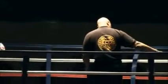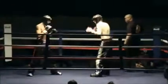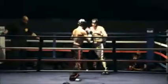Really well-versed fighters, good hands, good legs, good defense. They've got it all. Lead round kick to the head starting off from Tony. Tony needs to try and keep his hands up a little bit. When he kicks, he tends to drop them already.